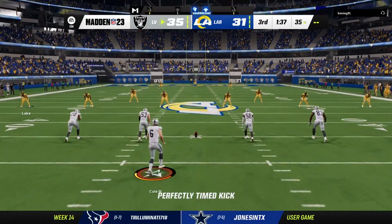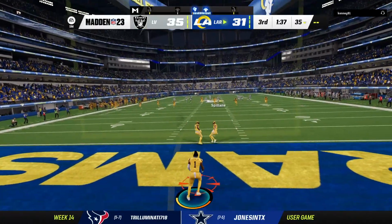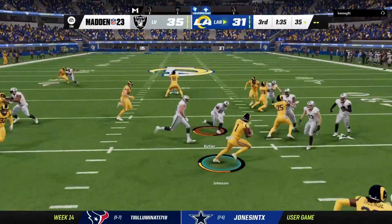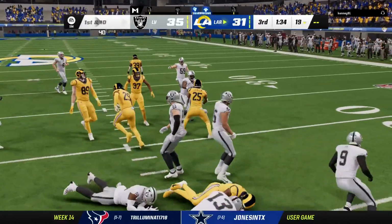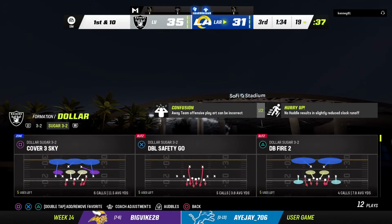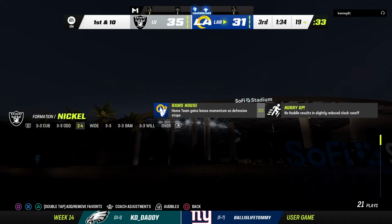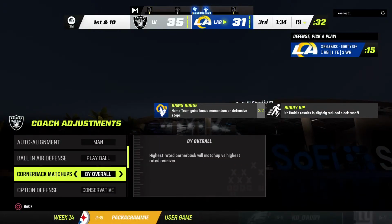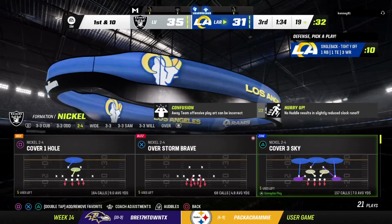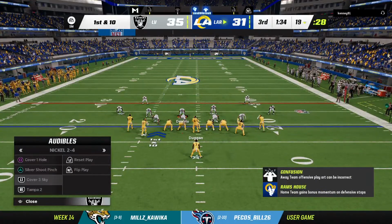On as the Raider kickoff unit now as they will send this one away. Out of the end zone comes Johnson. And only able to get this to the 19, so probably should have opted for the touchback. At their own 19-yard line. Set to begin their next drive, the Rams offense at the line.